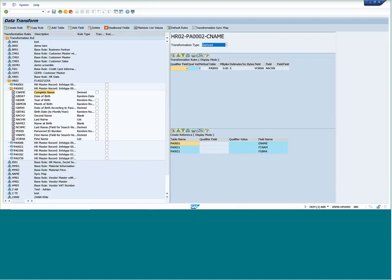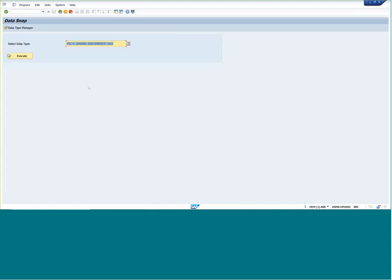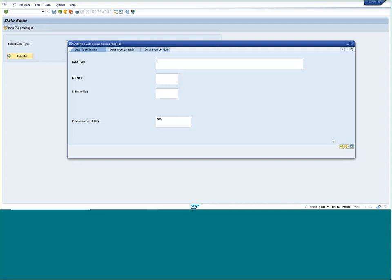So that's all the setup that's required. Again, a lot of this is default, so it's just simply a case of you validating that you're happy with the way that the Gold Client defaults for GDPR are set out. The way that we move the data, we scramble the data, we're going to use DataSnap to select the data that we're interested in. To help you do that, we have a number of data types predefined in the system.